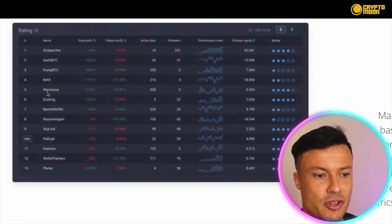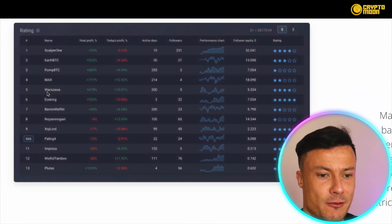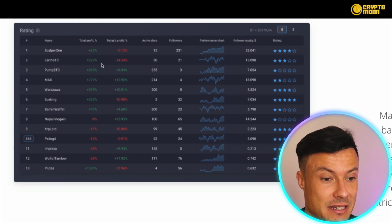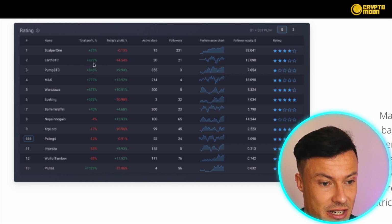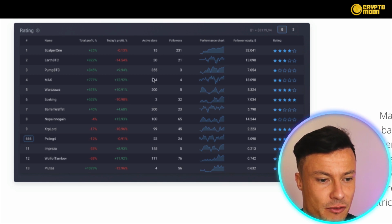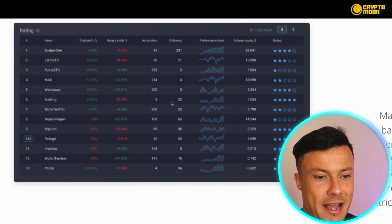Now what you can do, guys, is you can go through and select a trader who's been performing particularly well. You can see that they've got total profits. Some of them are absolutely insane, guys. We look at Earth BTC, total profit 922% over 30 days. Actually, what you really want to be looking for, guys, is people who've been trading for a longer period of time, but perhaps still successful.